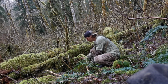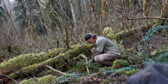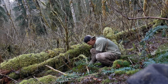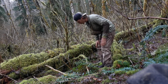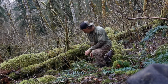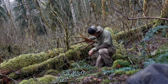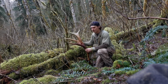Just gonna do a quick little moss strip. It's coming off pretty easy here, so I can hold her up and you can see what we got. Because it's pretty freaking sweet, actually. Okay. Oh, that was Devil's Club I was touching. Uh-oh. Alright. Cool. Very cool. Look at that.